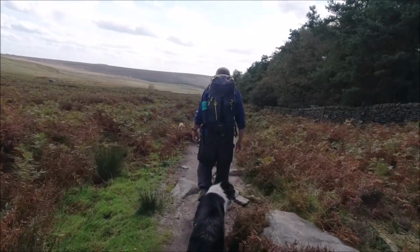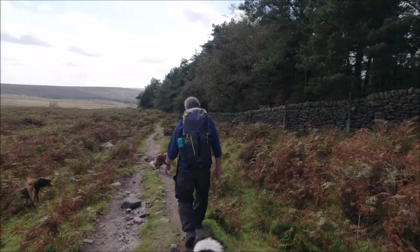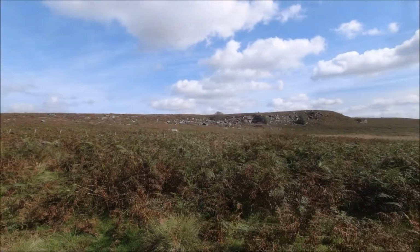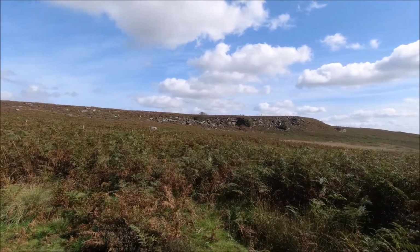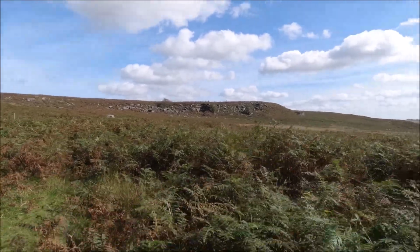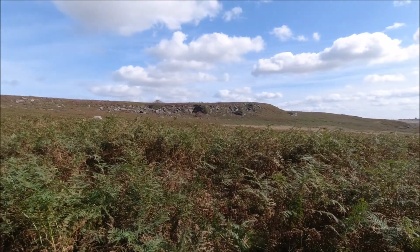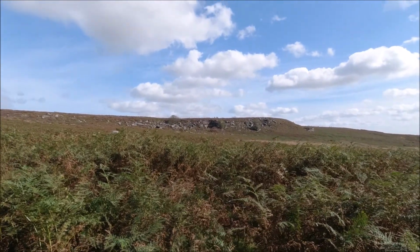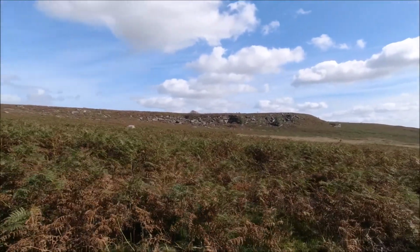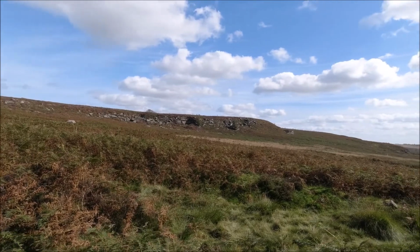We just have to retrace our steps a little bit, then we can get back onto the circular walk. So there, that's where Hob Hurst's House is. That's the highest point. That's not easy to say. You try and say it. Hob Hurst's House. Commanding good views, as you saw.